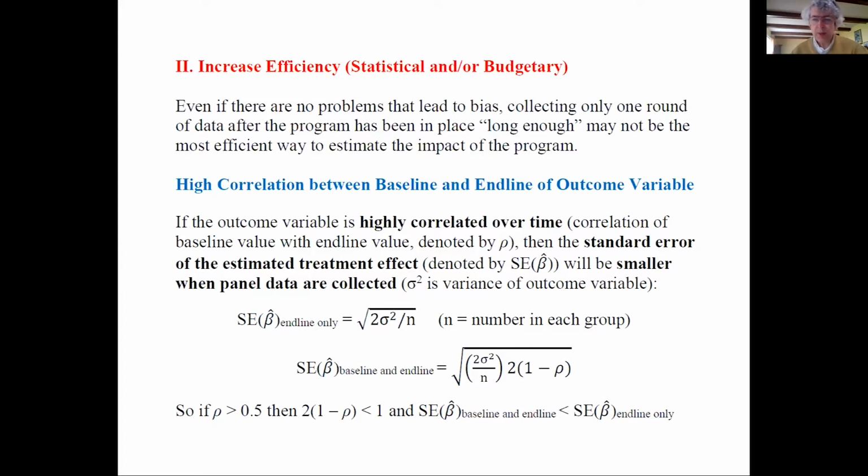So what I've shown here at the bottom of this screen is two different ways. The first SE stands for standard error. If you just have endline data only, in other words, not panel data, the thing under the root is the standard error of your estimated treatment effect, where beta hat is the treatment effect. And you want to have that as small as possible. Obviously, if the sample size, the little n, goes up, you're going to have a more precise estimate, a smaller standard error.